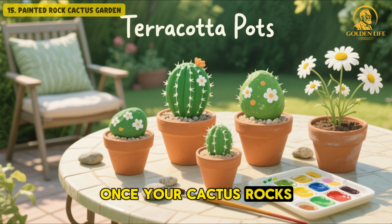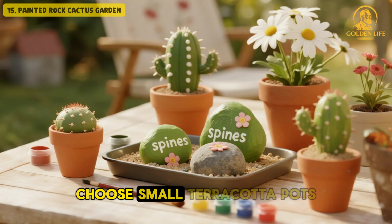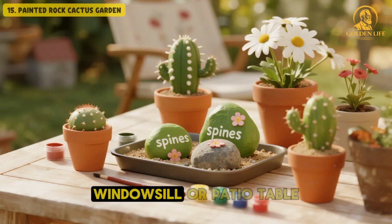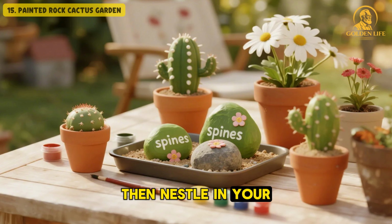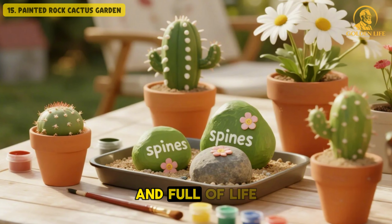Once your cactus rocks are finished and fully dry, it's time to plant them. Choose small terracotta pots from Dollar Tree, the kind that would fit neatly on a porch railing, windowsill, or patio table. Fill them with pebbles, sand, or even moss if you prefer a desert meets woodland look. Then nestle in your painted cacti, arranging them at different angles so they look natural and full of life.